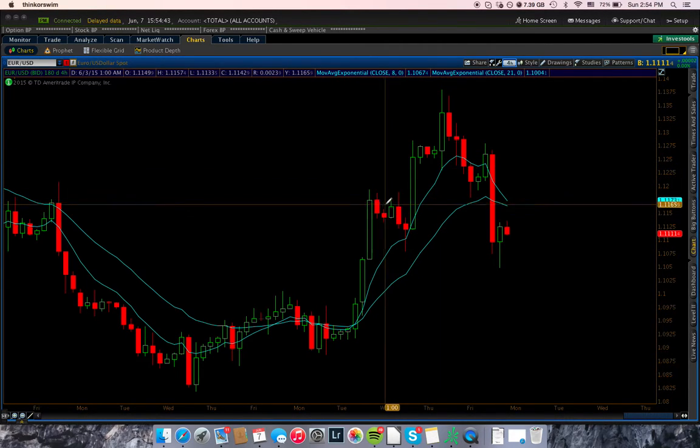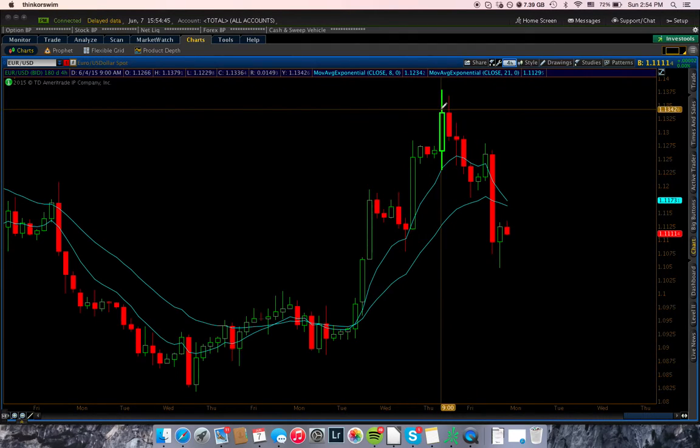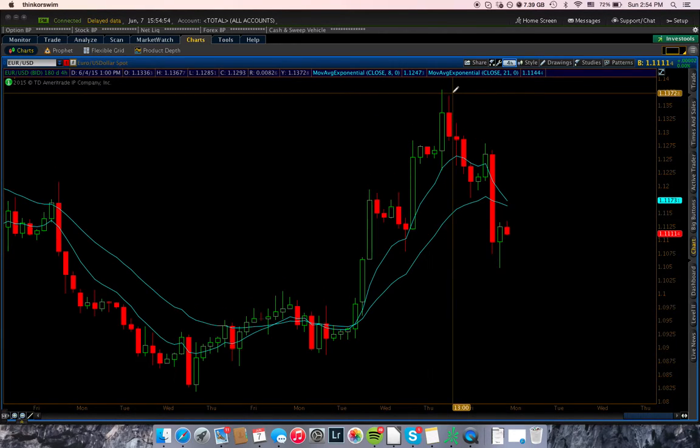And what I actually did then is, if you go up to the top up here, I actually shorted it up here, and I caught it all the way back down to around 111.70. What was your basis for shorting it? It had gone too high too quick.